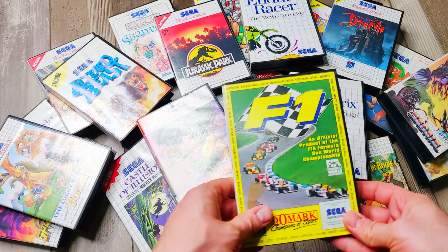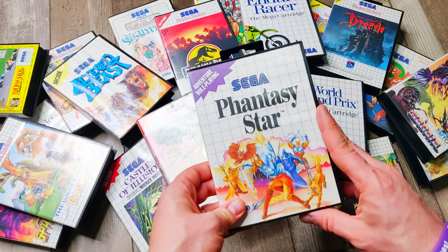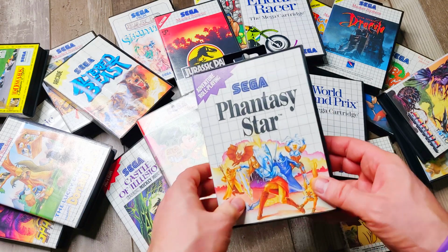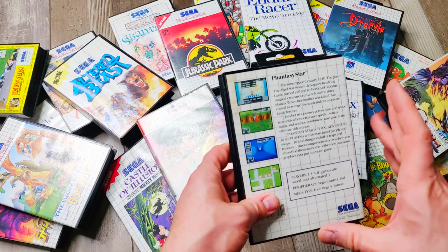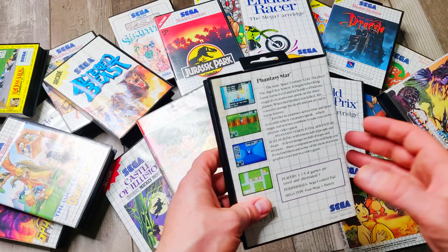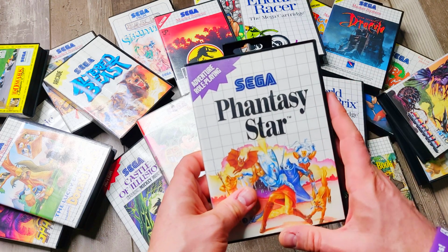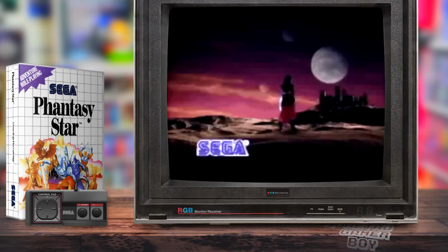Enduro Racer, F1, the absolutely stunning Phantasy Star, and one of my all-time favourites on the Sega Master System. This is a game that I played with my father. We had a ton of fun just mapping out all the dungeons and the open areas. I absolutely loved this game. Phantasy Star is the game that got me into RPGs.